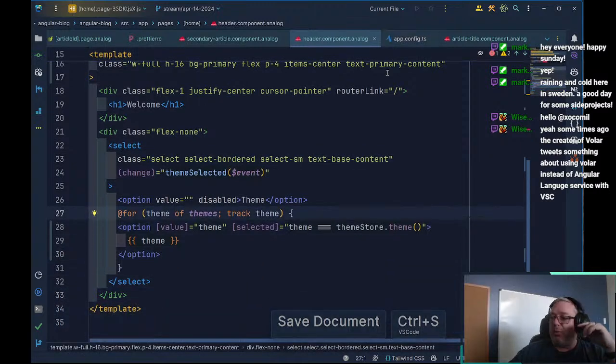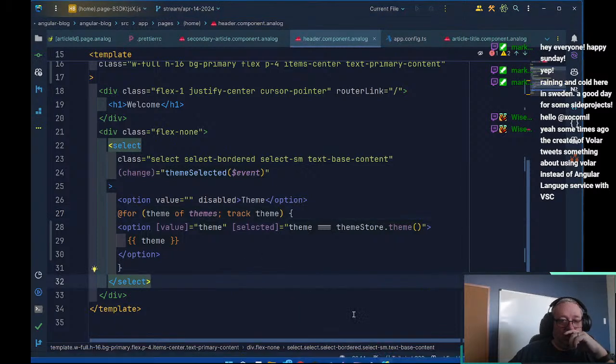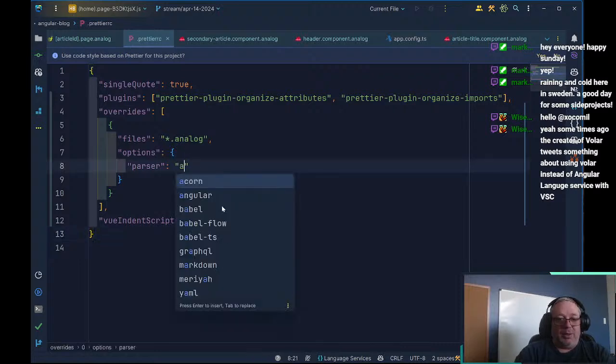And we are using Vue for this, so we're getting help for the script and stuff like that. Wise Matt, I'm going to take a look at Volar. Thank you for that tip. I think that'll be a huge help. One thing it doesn't seem to understand is the for syntax for Angular. I'm curious, we go to our prettier RC. We use Angular here.